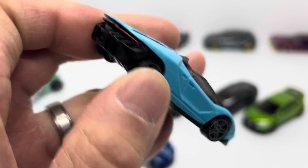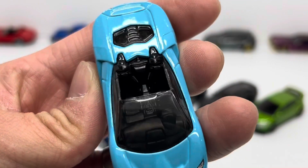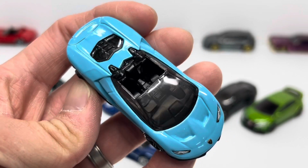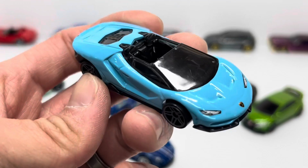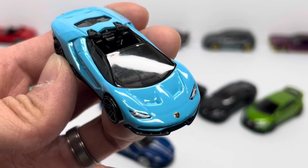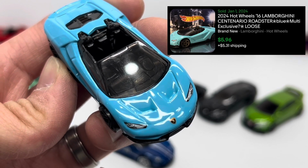I do like the way this looks. It does have rear taillights as well as all the front Lamborghini logo there, and it's got the headlights in there as well too, and it's cool that it doesn't have a top, so you can see the interior of the car as well too. Latest eBay sold listings, and there's not a ton of them, currently sitting at $5.